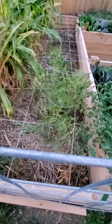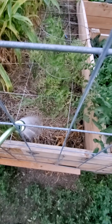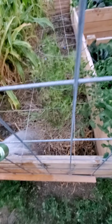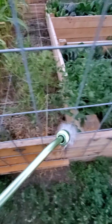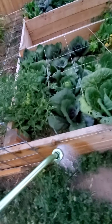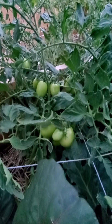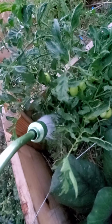That is a volunteer tomato that appeared literally out of nowhere overnight. I almost pulled it thinking it was a weed. I'm glad I did not, because it's already producing monster blossoms. So we're hoping it's a big type. This is another Roma plant. It's got a butt ton of tomatoes on it.